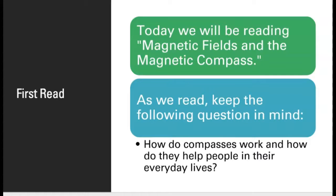Alright, so today we're going to be reading The Magnetic Fields and the Magnetic Compass. As we read, keep the following question in your mind. How do compasses work? And how do they help people in their everyday lives?